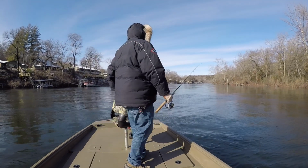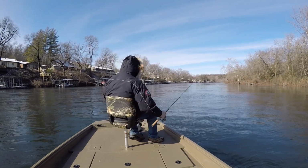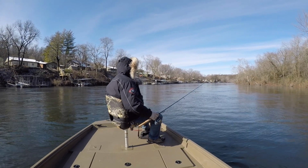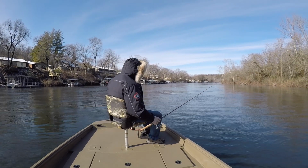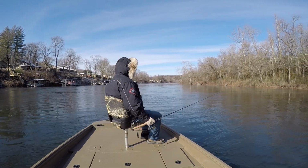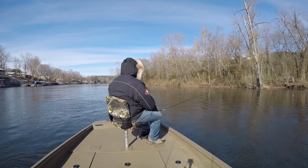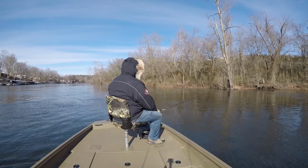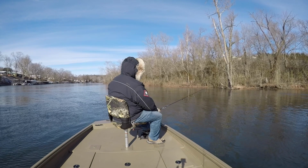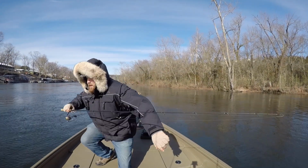Blake here this morning with the Lilleys Landing Resort in Marina on beautiful upper Lake Taneycomo. It's about 11 in the morning. I boated up here right below Trout Hollow's dock over here on the north bank. I'm going to do the one cast for you today.